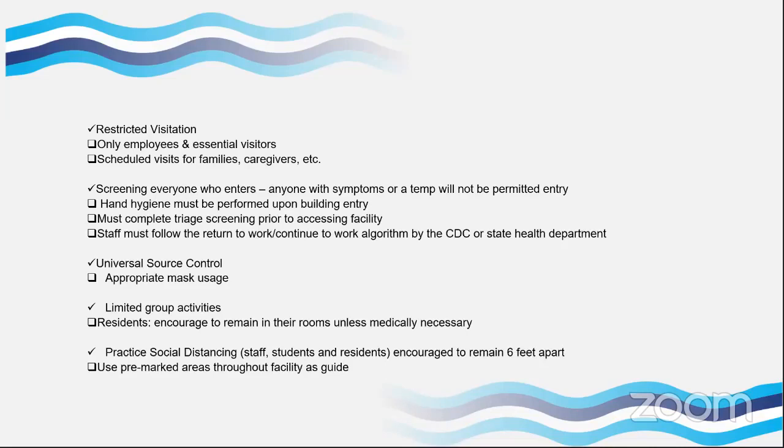So we are scheduling visits for families and caregivers, but there's only a certain percentage based on the census per week that they allow in the buildings. If they do have an uptick in cases, visitation is shut down again. So that has the potential to affect your ability to do clinical training. But again, having all those conversations up front, showing how prepared you are for this, will at least hopefully give you a chance with still having your clinical.